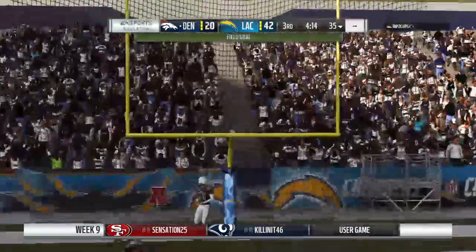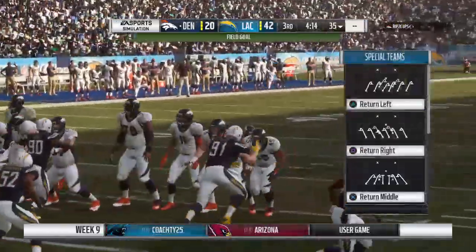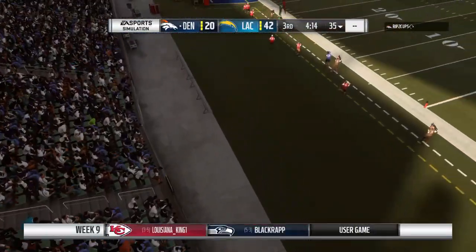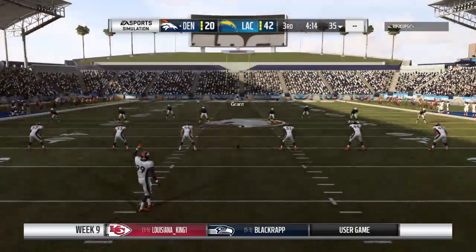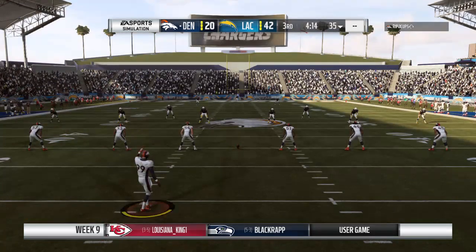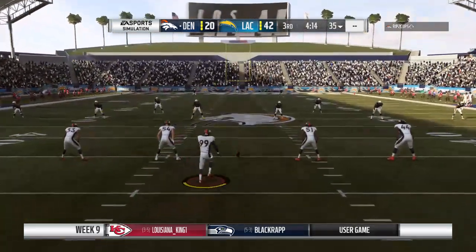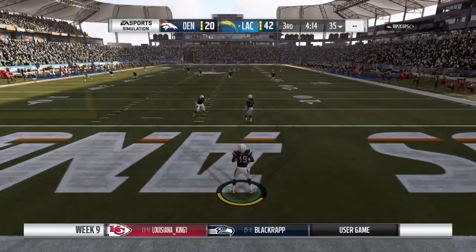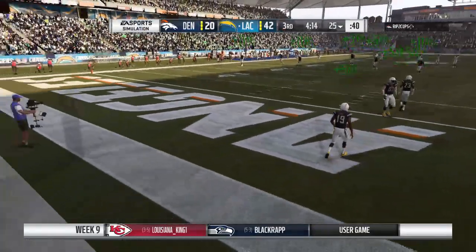And McManus able to put it through. And high fives for that one as that drive ends in 3. A good drive gets them inside the 5, but they could not punch it in. And credit the defense, too. Make sure that happens because that was the old bend but don't break approach. Made sure they contained them when they absolutely had to and forced the field goal attempt that went through.